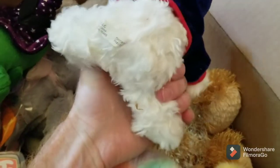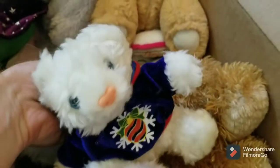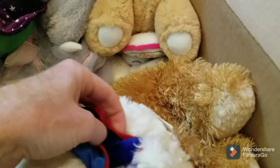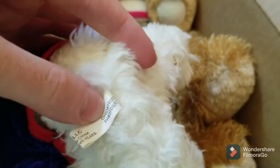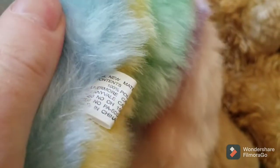I'm not sure what kind of animal that is. A cat? Or a bear? I guess it's a bear because there's no tail. But this one is Top Shelf Toys. Don't really know much about that either. This is a Sherbert style Royal plush. It's got to be good if it's Royal, right? It's called Royal. It's got to be decent.